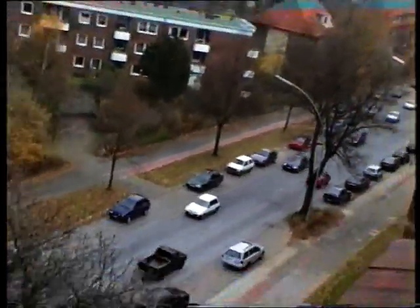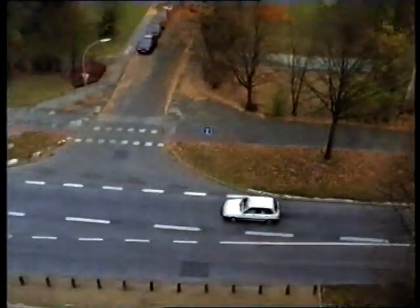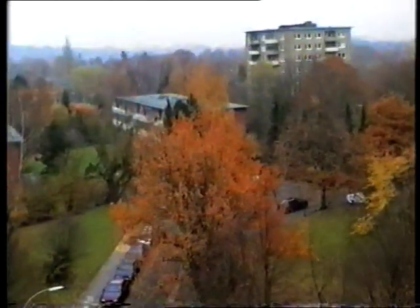Hamburg from outside. Bit of views from outside. Perhaps I can get the airport in. Yeah, there's the airport. You see I'm panning into the airport. Over there is the airport. When it's a clear day, you can actually see all the planes coming in.